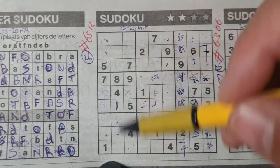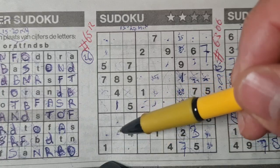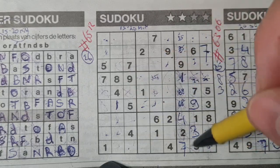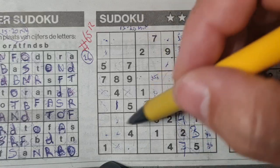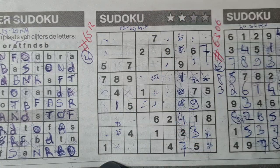So the column between the second column, the only 3 places left for the 5 and a 7 goes in these 3 boxes. And look, we have 5 and a 7 in the last row. So no 5 and a 7 in this box. 5 and a 7 goes in those 2 boxes as a pair.